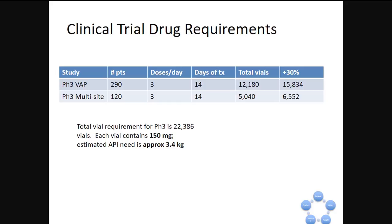But by rule of thumb, in the clinic, we'll go ahead and apply a 30% overage to that to account for sites that don't enroll or at which the drug goes out of expiry over time. So we reckon that we're going to need a little over 22,000 vials. And very helpfully, we've decided to convert that into API units for the CMC team, and we'll require about 3.4 kilos of active drug in vials to execute on our phase three program.